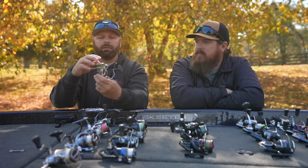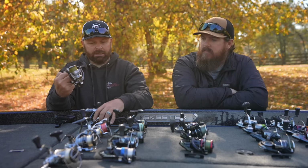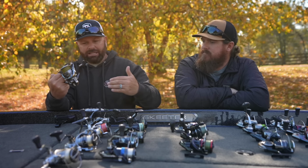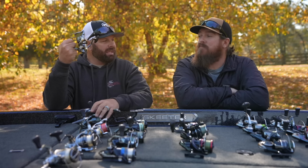Next up, the Twin Power. You guys have heard us rave about that reel. In my opinion, it's not the best reel in this lineup, but it has a ton of the Stella features for like half the money. It's your best bang for the buck.